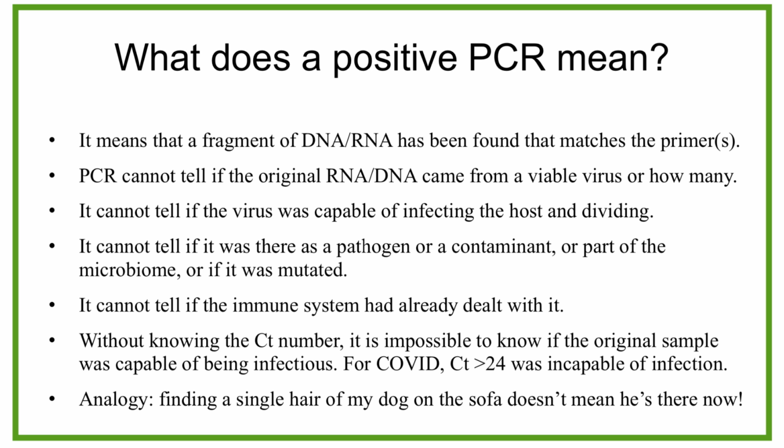It's an inconceivable number. So an analogy of this is if I was to take a swab from my sofa and look for my dog, there might only be a hair there, but they're telling you when you get back a positive, not only is the hair there, but the dog is too. That is the system where we've got to now with what's happening with PCR.